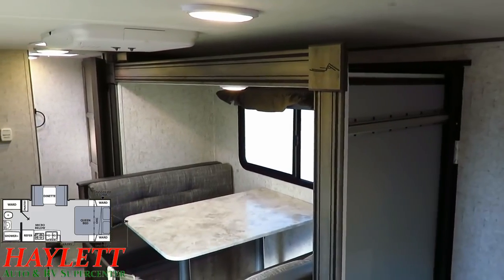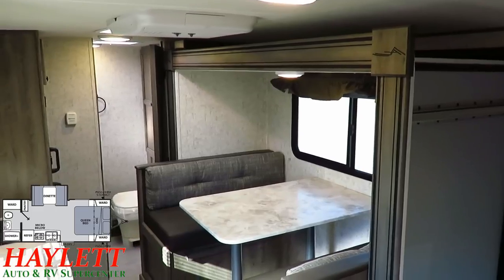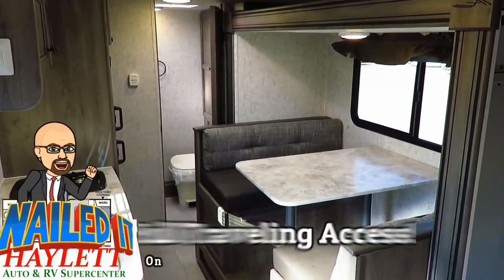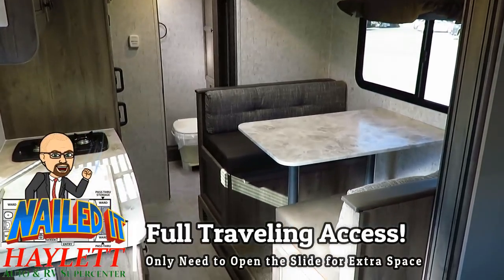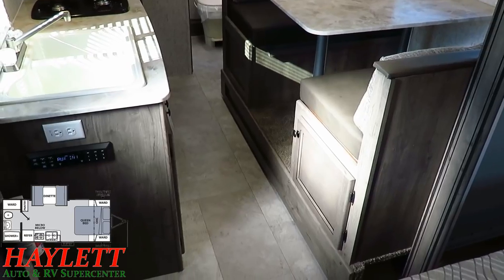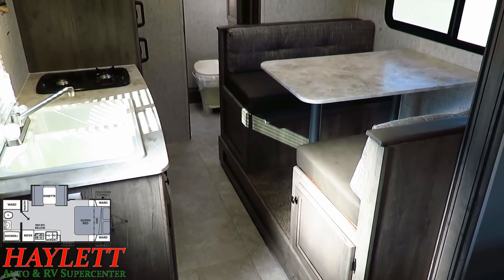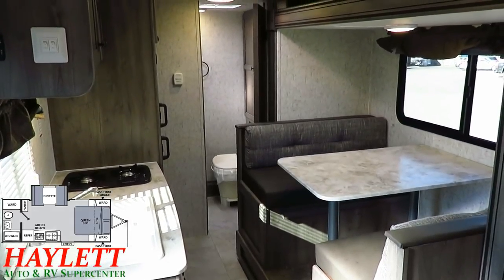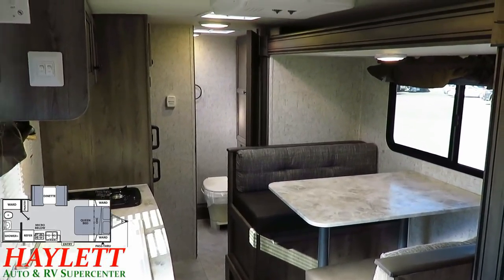Now, one of the cooler qualities of the 191 RBS Apex here at Haylett RV of Coldwater, Michigan is its easy, full travel accessibility. With the slide fully retracted, we have easy access to get through everything, to pack up the entirety of the kitchen. You can get to the pantry that's currently behind the bathroom door, and obviously we can easily get in to the bathroom with that door open, as you're seeing currently.